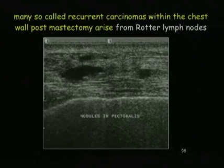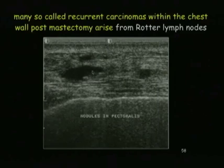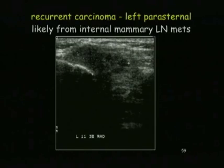Here's a patient with a so-called chest wall recurrence. You can see the pectoralis major in front, the pectoralis minor in back, so we can clearly say that this chest wall recurrence is in fact metastatic tumor in Rotter's nodes. Here's a so-called parasternal recurrence, but again, it's obvious where this came from. It came from the internal mammary lymph nodes and it grew up and around and surrounded the sternum. So so-called chest recurrences arise from unrecognized, unresected lymph nodes.